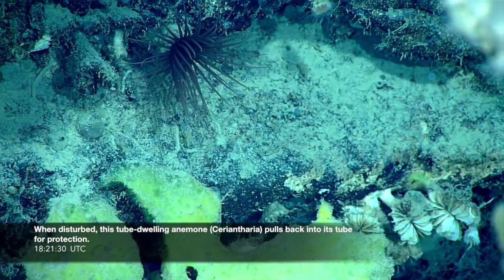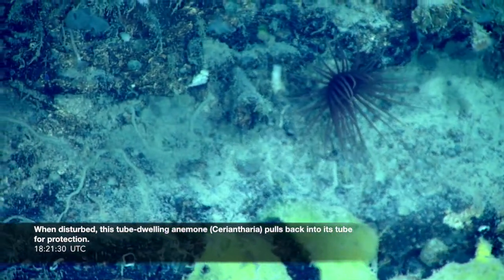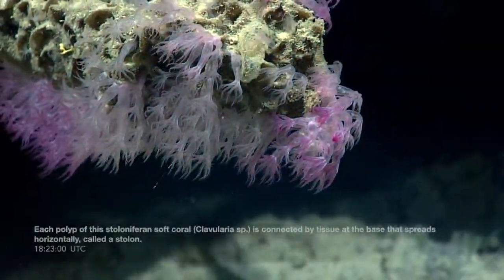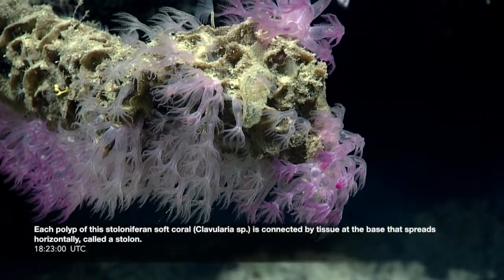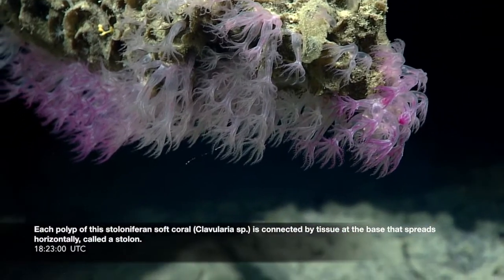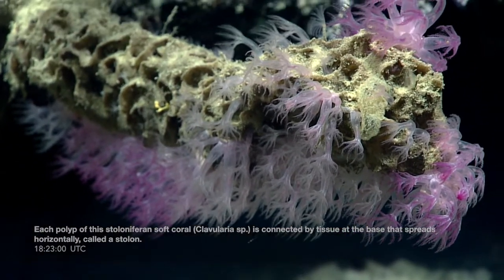When disturbed, this tube-dwelling anemone pulls back into its tube for protection. Each polyp of this stoloniferan soft coral is connected by tissue at the base that spreads horizontally, called a stolon.